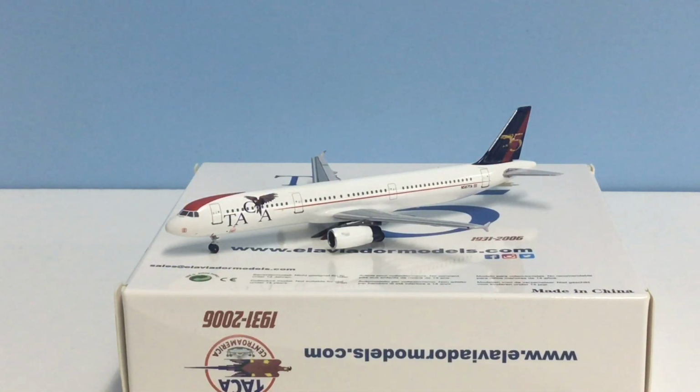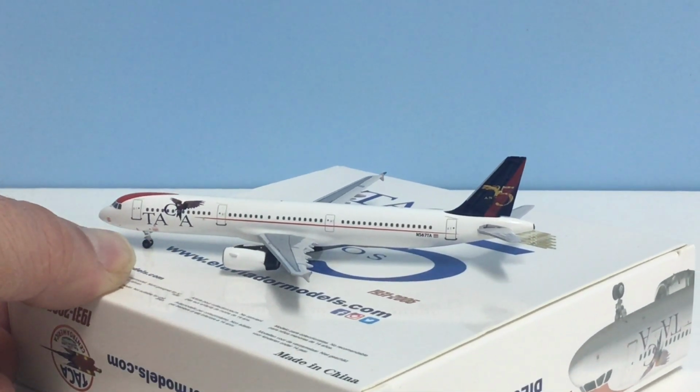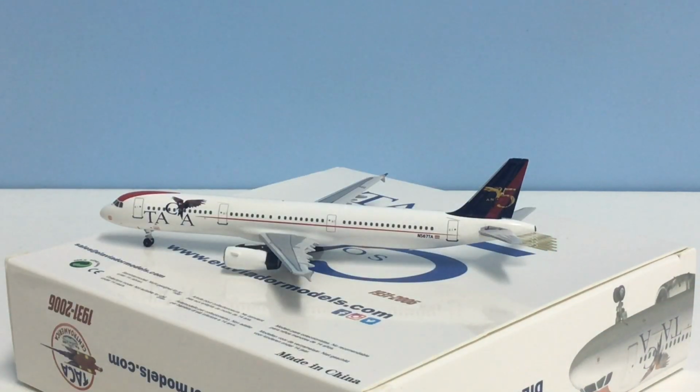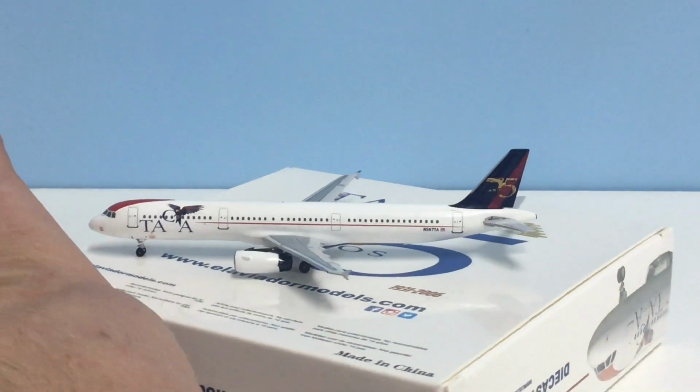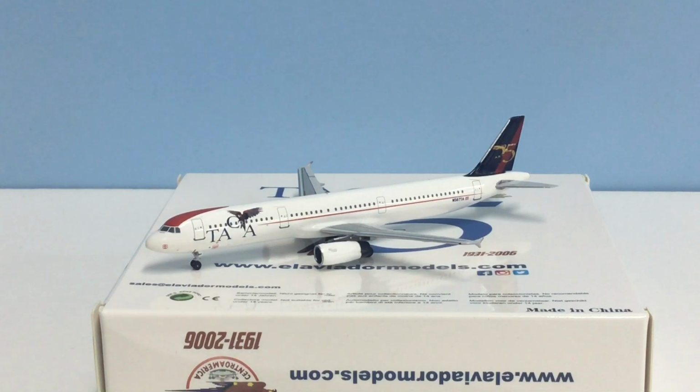El Aviador's first release in 400 scale was this TACA Airbus A321, and this aircraft, as you can see, wears the 75th anniversary tail logo here, which is quite nice, it's a little macaw making up the 7 of the 75. Macaws obviously had been a fairly large part of the branding of TACA for some time. And TACA obviously began as an El Salvadorian airline, but as it grew, it came into partnership with other local airlines, AVIACSA. This A321 actually has a Costa Rican flag on it.